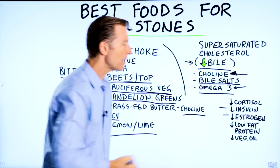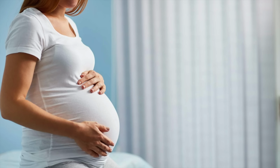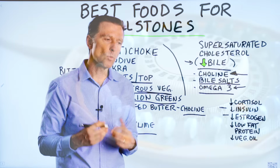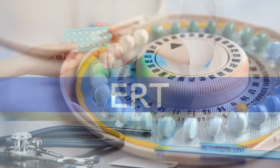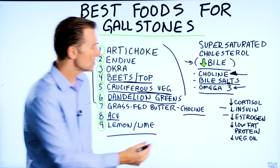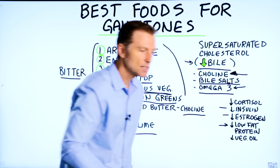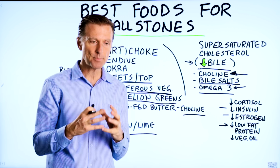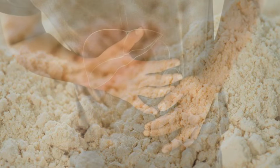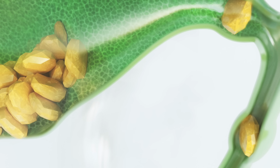Estrogen has the capacity to create stones. And that's one reason why women that are pregnant have a higher incidence of getting a stone, as well as women that are on birth control pills or estrogen therapy. They tend to get more stones. And then we have a person that's on a low-fat, high-protein type diet. Some of those powdered, high-protein, low-fat, soy protein isolate type products to help you lose weight are very, very hard on the liver, and that seems to increase the risk of getting gallstones.